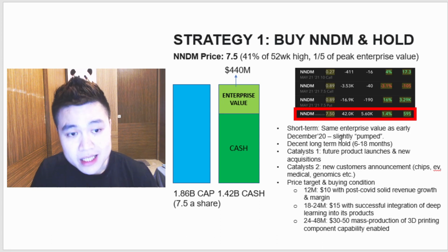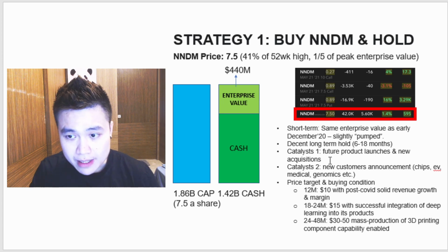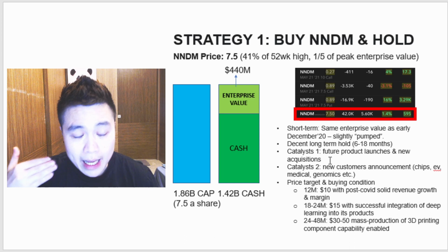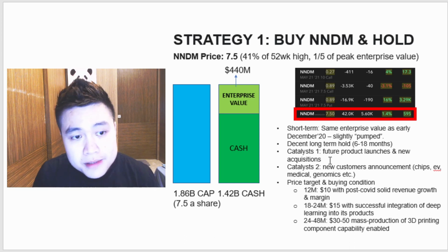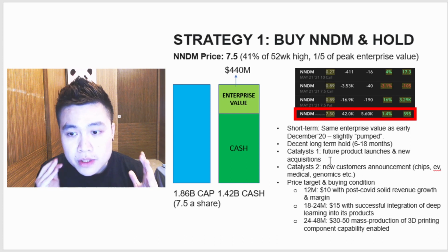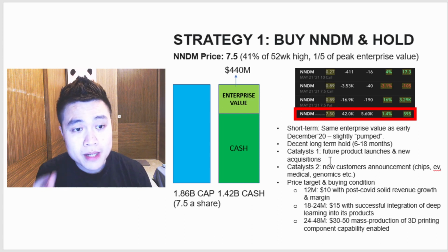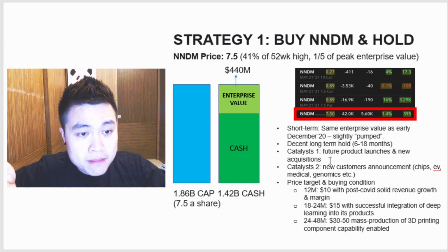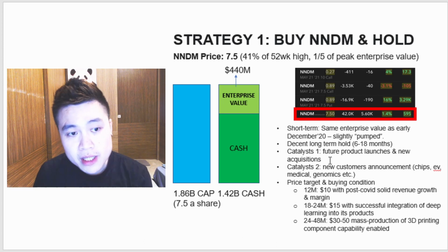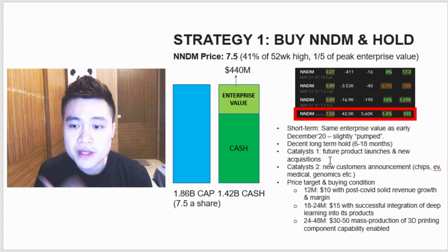But I think it's a decent long-term hold because number one, they have a lot of catalysts being laid down in terms of future product launches and new M&A news. Last week, after they announced the acquisitions of DeepCube, the stock price actually jumped close to 10%, right? And they only used a small amount of money. They only used 30 million in cash out of the 1.5 billion that they have. Those acquisitions in the future are going to lay out very solid catalysts for this stock to go up.